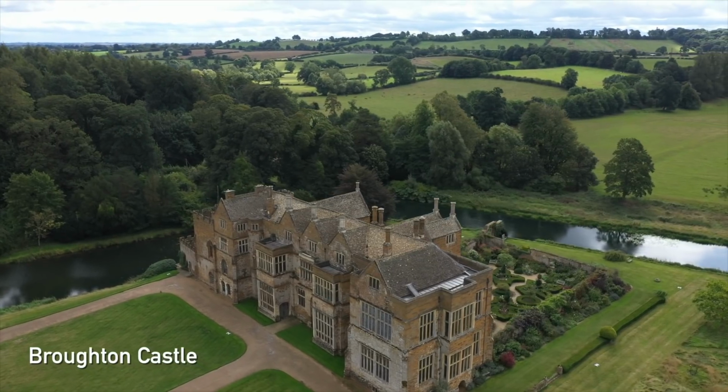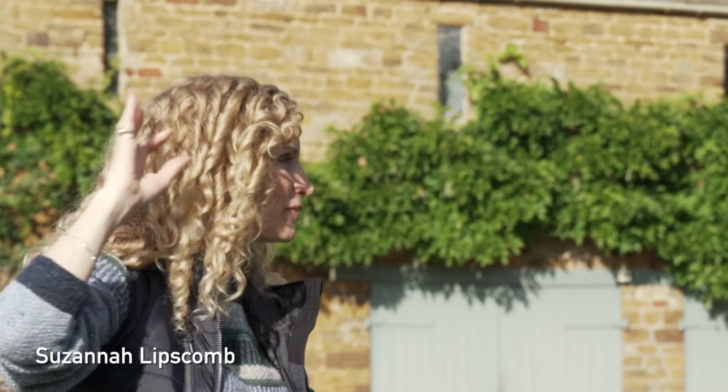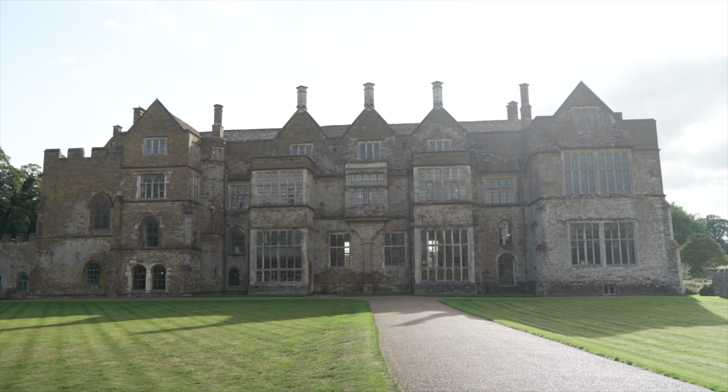Well, we're at Broughton Castle, and we are sitting in front of a spectacular Elizabethan mansion. I mean, just absolutely glorious.